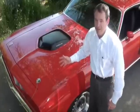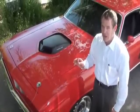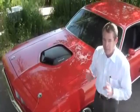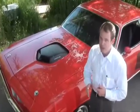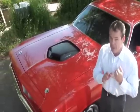This is a 1971 Hemi Cuda. It was built by Plymouth. Now, the Hemi Cuda was the ultimate E-body. Least produced, shortest wheelbase, highest horsepower, last year of production. The only thing that could be better about this car is if it was a convertible.